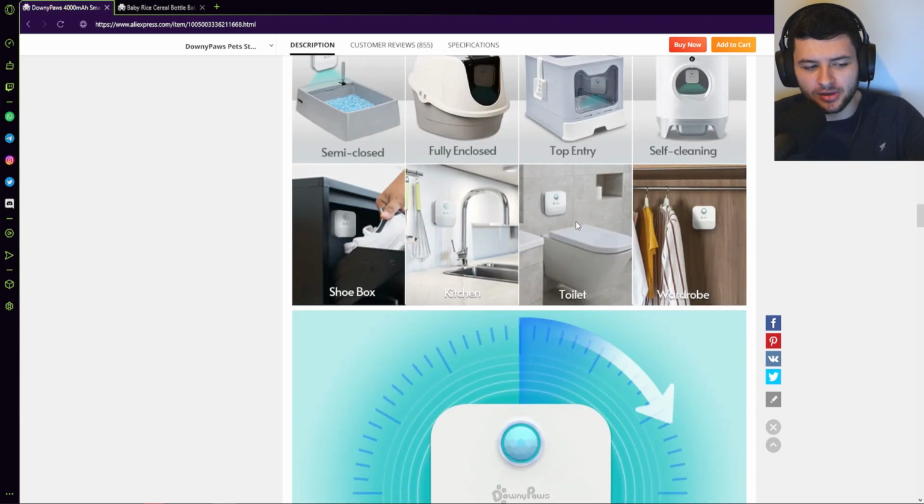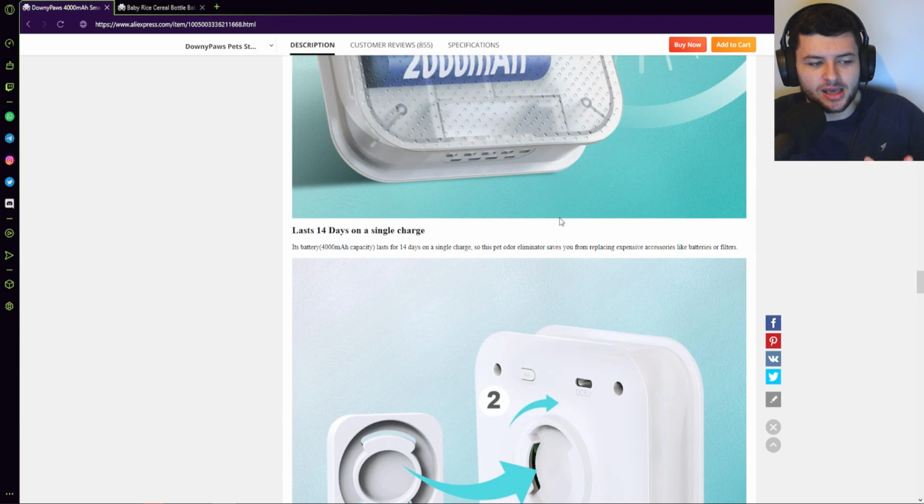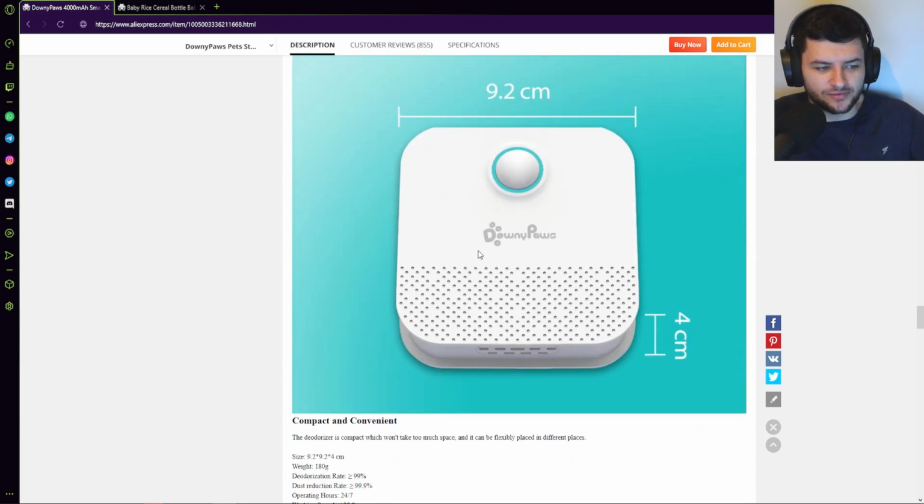Okay, they might want to invite people over, but the house smells. They might not want to even get a pet, so it's good for people to buy if they're about to become a pet owner too. So we can market this in so many different ways. It's a really small device, but it does have this logo on it, guys.